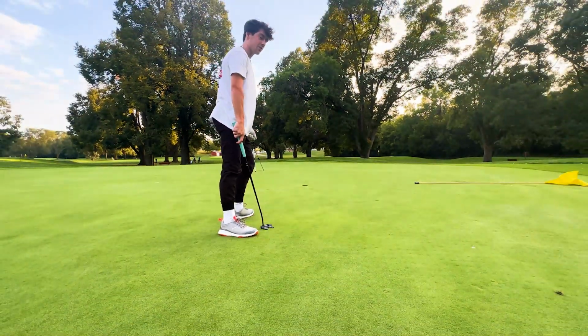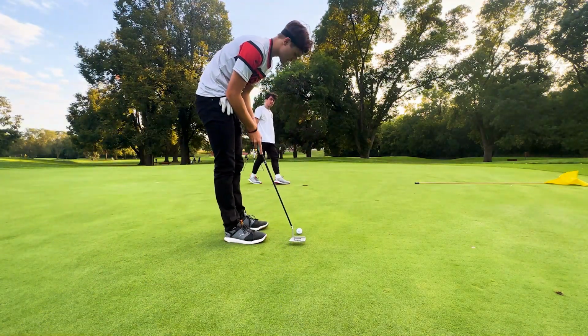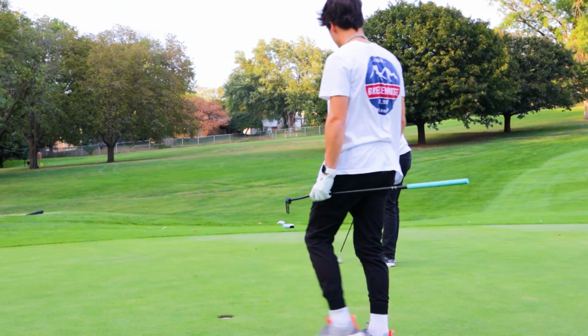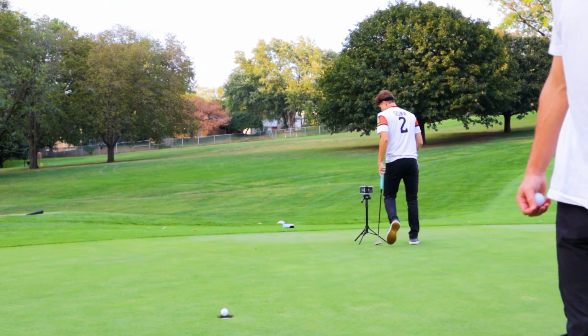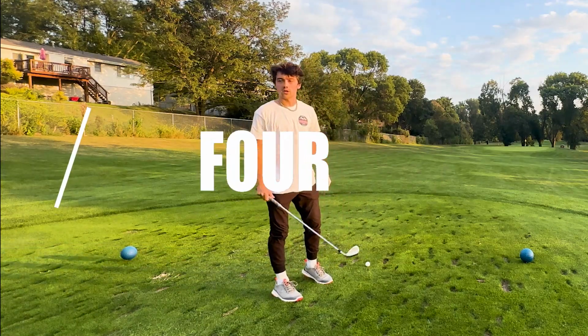Dude is freaking crazy. And I'm just gonna walk up and put it in, no biggie. I'm gonna go pick up the ball. Look at that, he walked away from it. That's crazy.